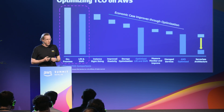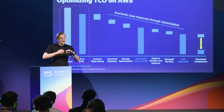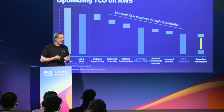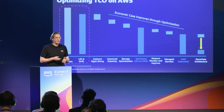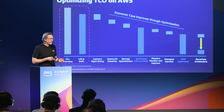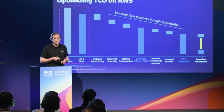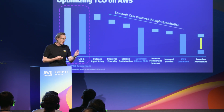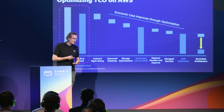And finally, we really end up in this part of modernization, about refactoring, right? Thinking about not just managed services, but also maybe how can you refactor your applications and get to a part where you have serverless architecture. How are you leveraging them? And that's actually what I want to talk a little bit more in depth right now.